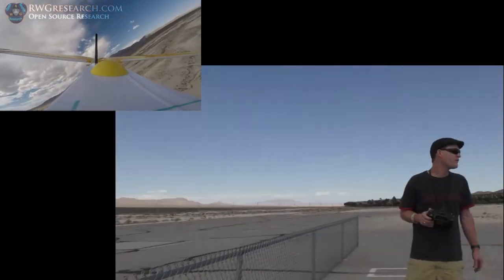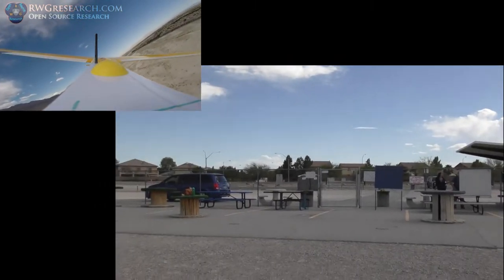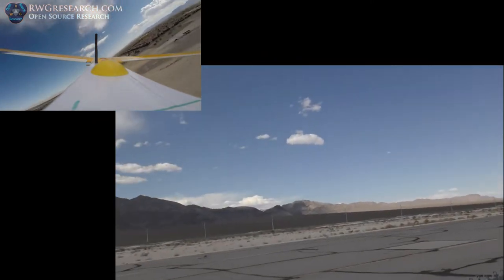Failsafe. Short event off. Reason equals 3. Holy moly. So it's actually flying itself right now. I'm not doing anything. It's autonomously flying right now. I'm not touching anything. I can't believe we made this plane. Well, it's actually running on Linux.